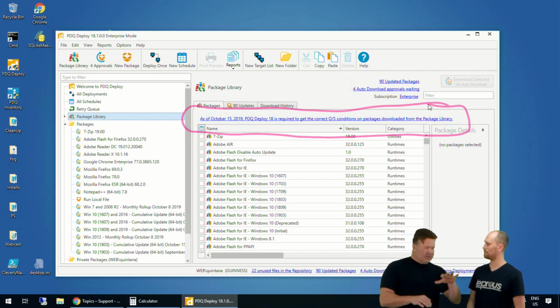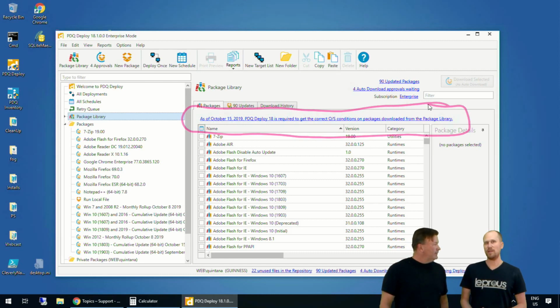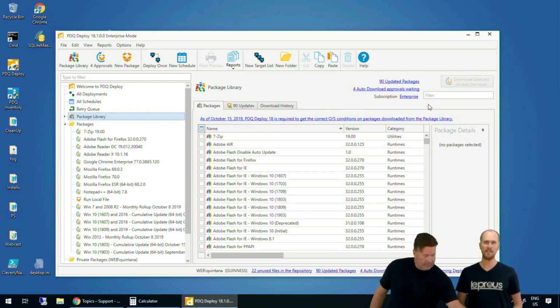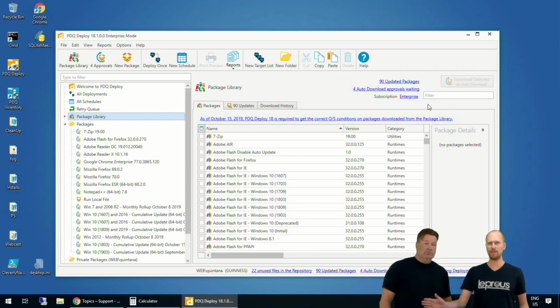Okay, so what's so different about 2019 versus the older server versions? It's just simply that when the previous versions of deploy were out, server 2019 didn't exist. So that's why there aren't conditions for that in the older versions. You can still use deploy 17 for new packages, but the conditions won't be completely accurate. Your conditions will just be all computers. And so whether or not the package was designed for all machines, it'll just deploy to everything.